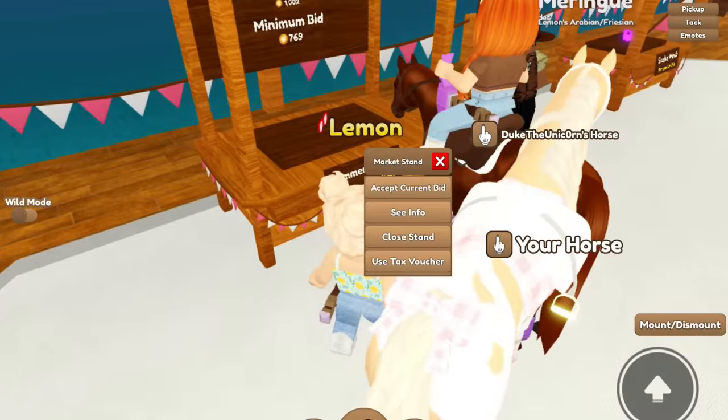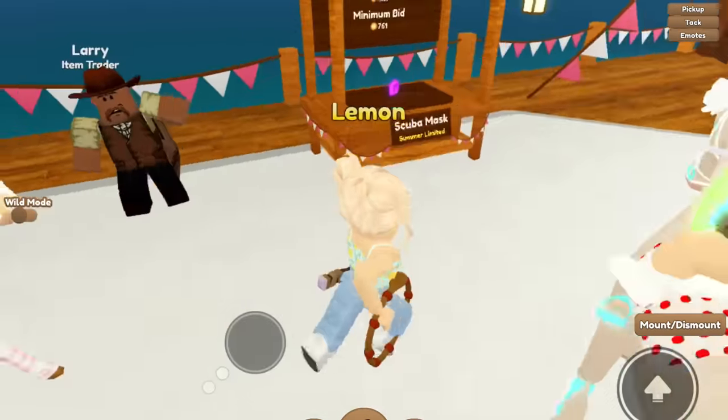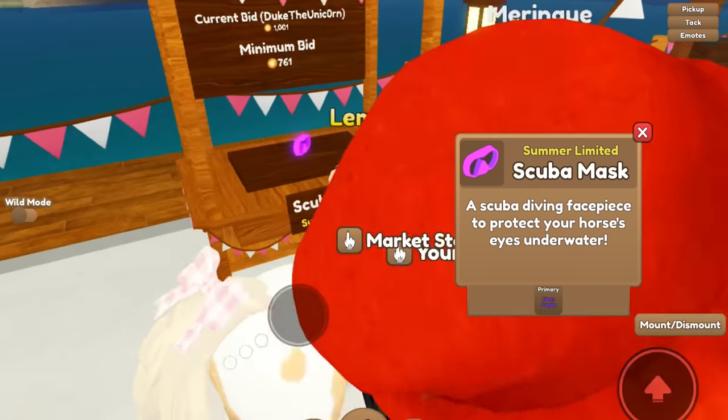Over here we have got the shiny red and clear quartz shades. And then I ran out of shades, so we moved on to these scuba masks. This one is neon purple.